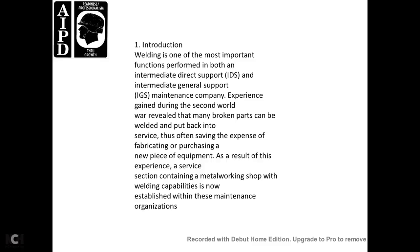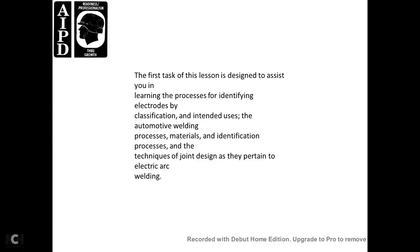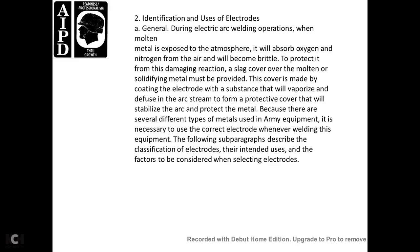these new maintenance organizations. The first task lesson is designed to assist you in learning the classification and intended use of the electrodes, the welding process, material identification, and the techniques of joint design as they pertain to electric arc welding. Identification and use of electrodes, general. During electric arc welding, when the molten metal is exposed to the atmosphere, it will absorb oxygen and nitrogen from the air and become brittle.